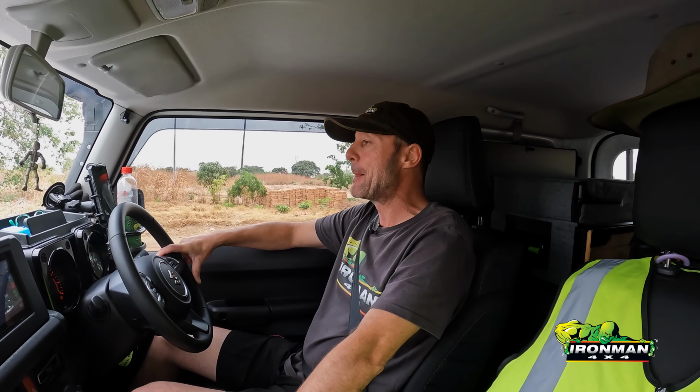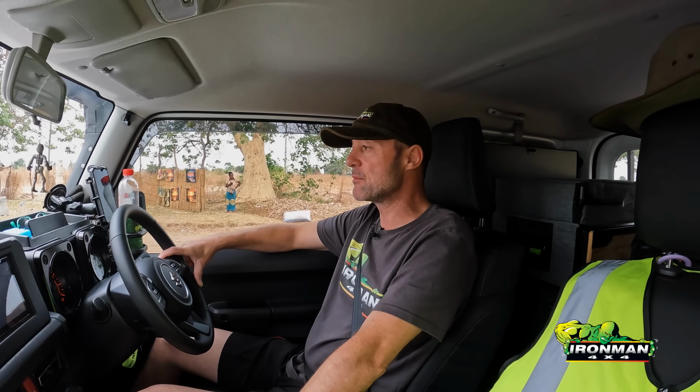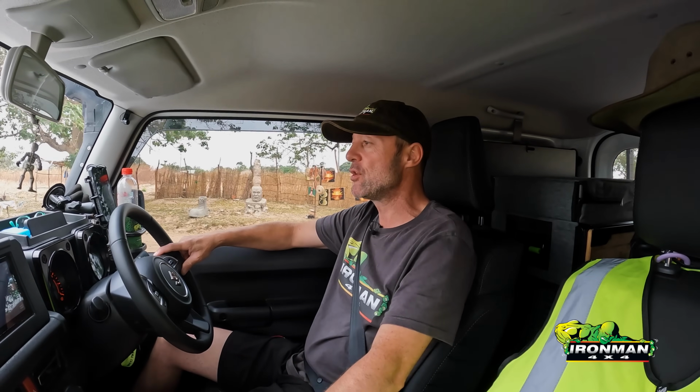That's not too bad. It has compromised range a little, but Dirk in the Hilux was kind enough to carry some emergency fuel for me. Haven't used it yet and don't plan on using it. We want to see if we can do this trip with the fuel stops available en route, but we'll see how we go.